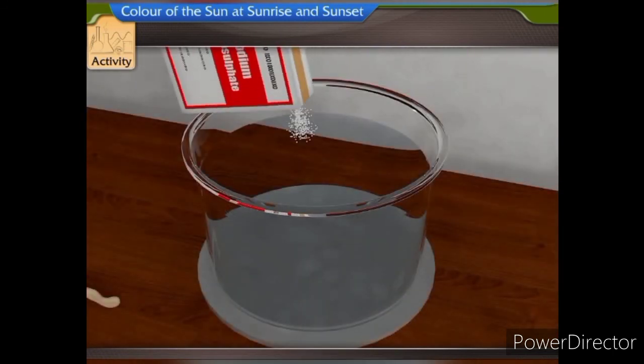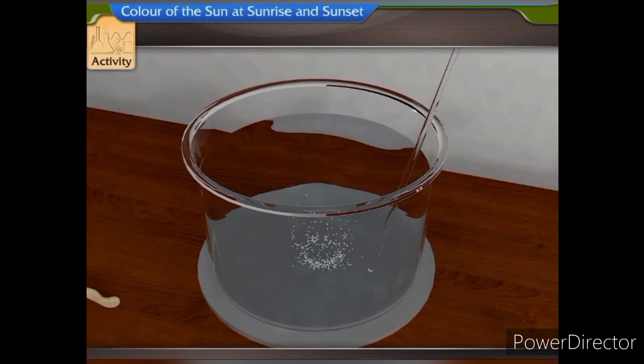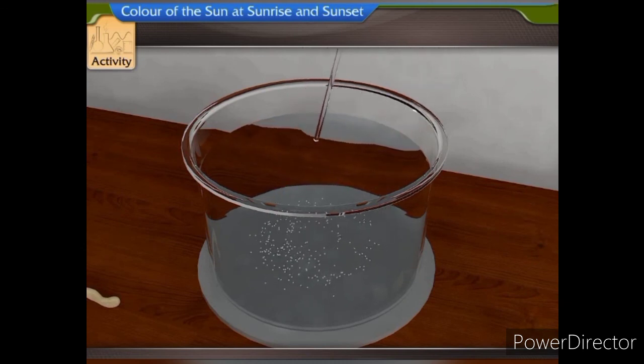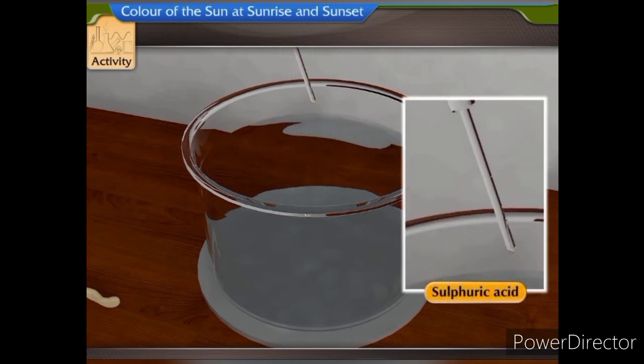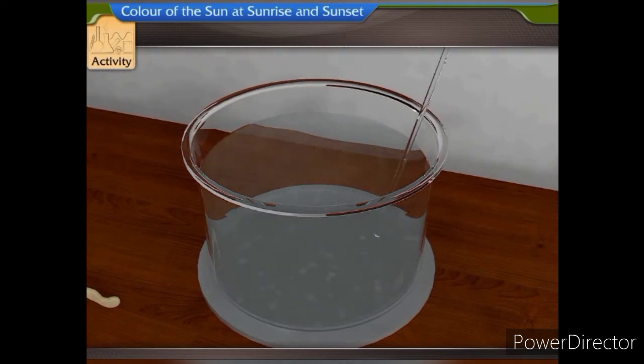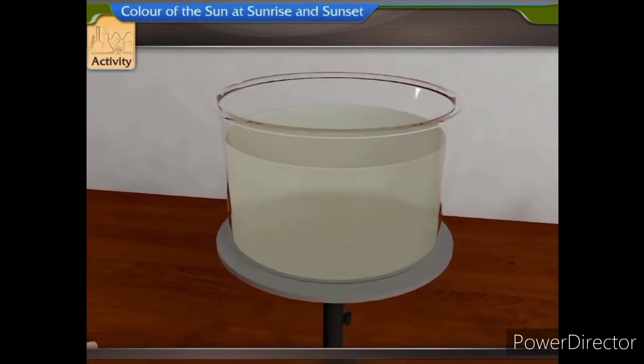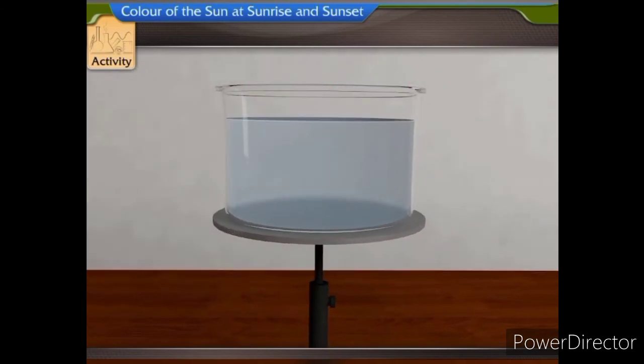Now add about 25 grams of sodium thiosulfate to the water in the beaker and stir the solution till it dissolves. Then add 1 drop of concentrated sulfuric acid in it. A chemical reaction takes place and particles of sulfur begin to form in the water and a colloidal solution is obtained. Now what do you observe when you view the beaker from the sides? You see blue light coming from the sides of the beaker. This is due to the scattering of blue color by the sulfur particles present in the medium.